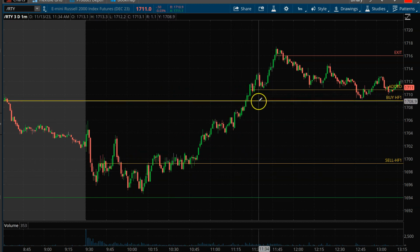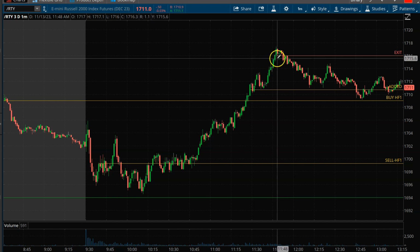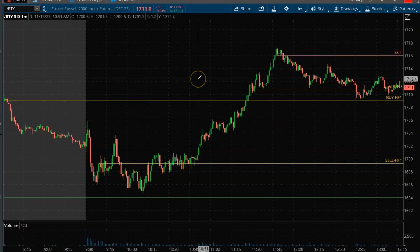Reversed on this HF1. I did add to my size on this, and then I added again 2 to 3 minutes later. The reason I did is because the other indices were very strong, and so I wanted to go ahead and take advantage of that initial burst up. Did see some nice buying coming in, and we did come up and hit that target, so I went ahead and exited on that. That was it for the mini Russell.